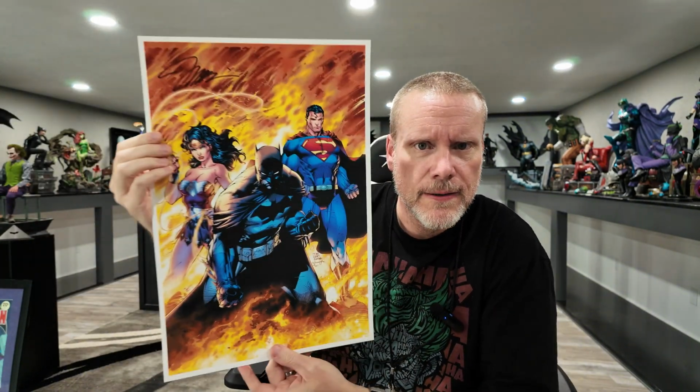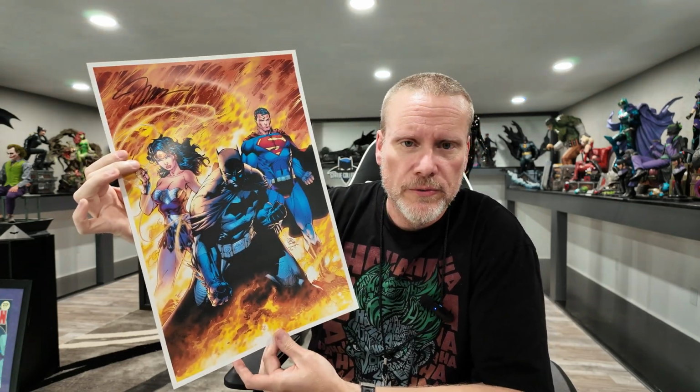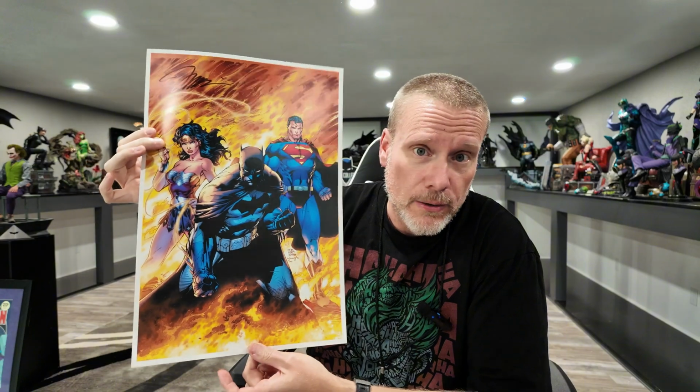So nice oversized print. I don't know if it's 11 by 17. I think it's probably 11 by 17. So again, I'll probably be auctioning this off on the Rogues Gallery auction show because I don't need a Trinity piece, but man, sure is beautiful, right? Absolutely beautiful print.